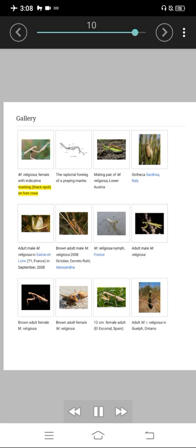The raptorial foreleg of a praying mantis. Mating pair of M. religiosa, Lower Austria. Sardinia, Italy. Adult male M. religiosa in Saône-et-Loire, France, in September 2008. Brown adult male M. religiosa, October 2008, Cerrano, Alessandria. M. religiosa nymph, France. Adult male M. religiosa. Brown adult female M. religiosa.